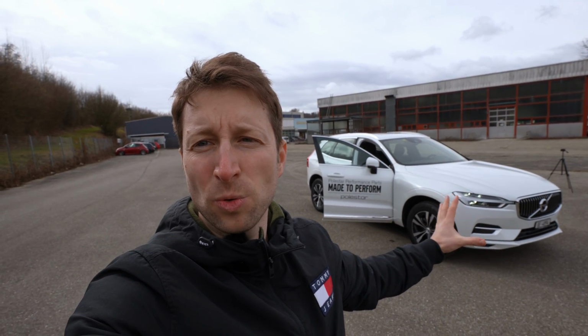Today I have with me the Volvo XC60 T5 Inscription version. This comes with a 2-liter petrol engine, 250 horsepower, 350 Newton meter, with an 8-speed automatic gearbox, and it has the Polestar Performance Pack. That's why I want to test drive it today, and I will give you my impression of how it is to drive this XC60 with the Polestar Performance package. That will be really interesting in this video. If you want to find out, stay with me, guys.